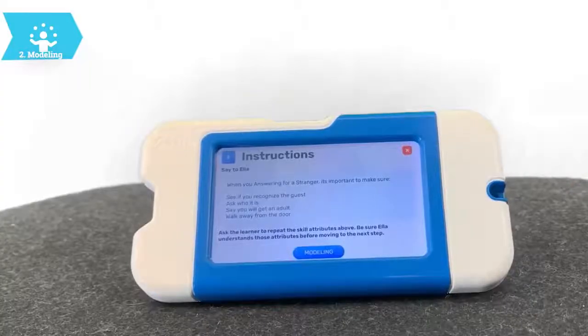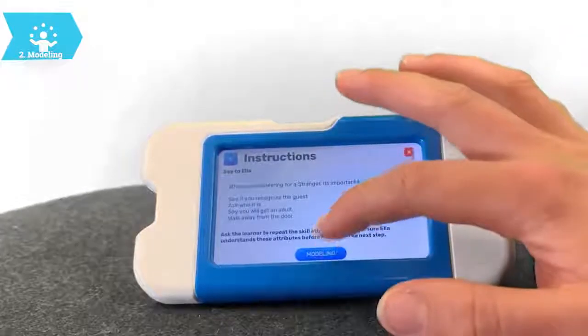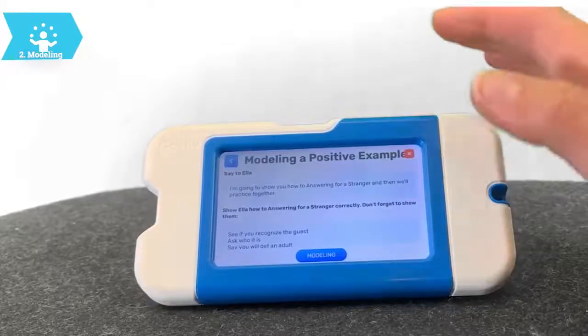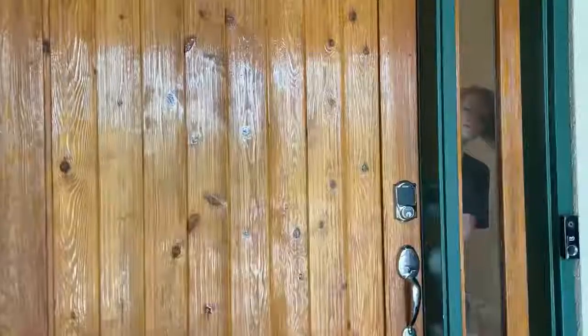Now, Ella's Goalie app explains how to model the behavior. Kaelyn, her mom, is going to show Ella how to do it the right way and the wrong way. Before she moves on to the rehearsal stage, we make sure that Kaelyn explains all of the important differences between the right way and the wrong way to do it. Now, it's Ella's turn to rehearse it herself.